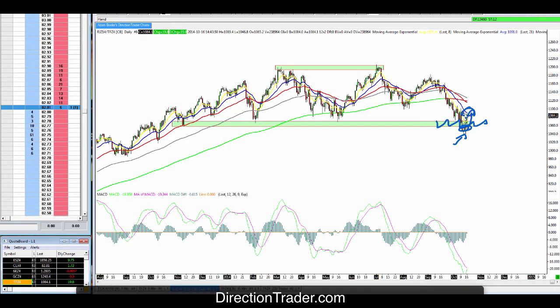We're testing that 21 period moving average, that resistance that we were wanting to pop up and test. We're testing it right now on the Russell. So tomorrow, if we open up stronger and get above today's highs, I'm going to look for long opportunities.